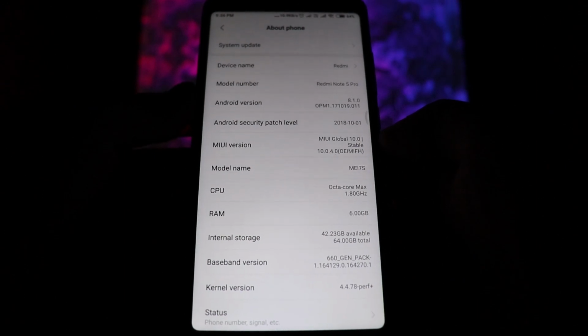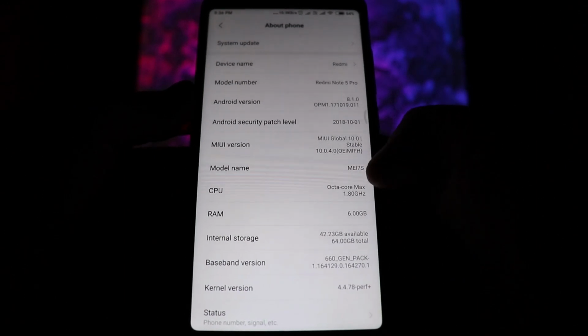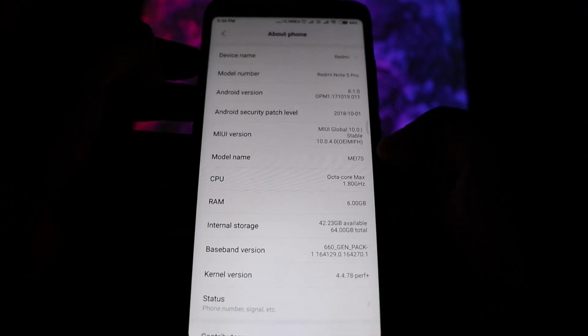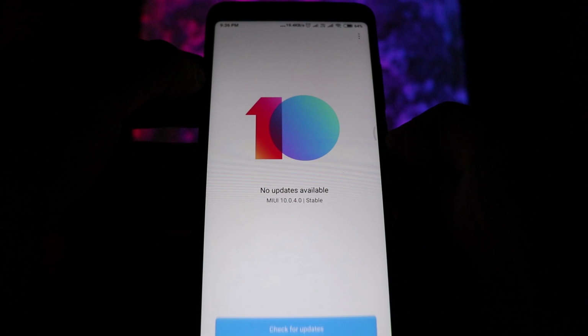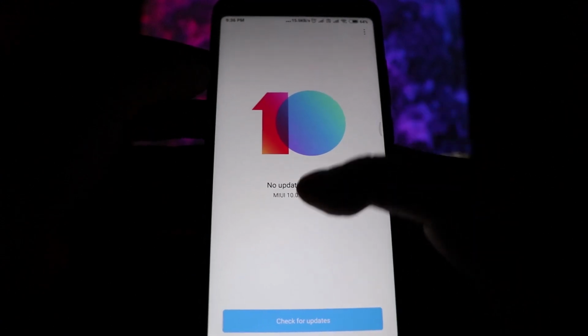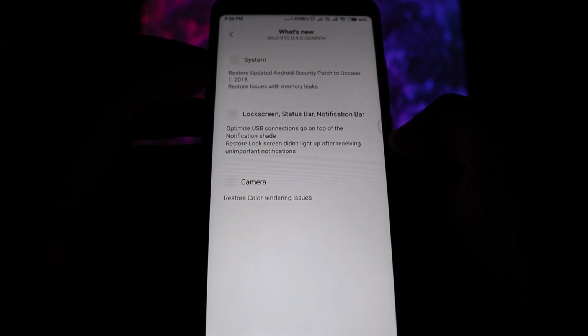The Android security patch has been updated to October 1st, 2018. Before updating, I had 42.15 GB available, and after updating, I have 42.23 GB available. It's not such a big difference.